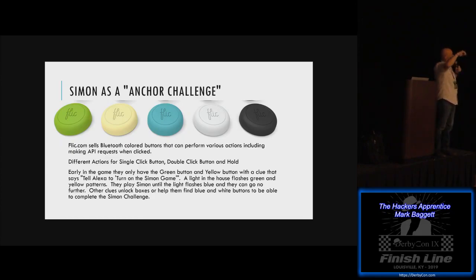So I can push a button and I can make a fart sound. Now it's not childish and immature if Bluetooth is involved.